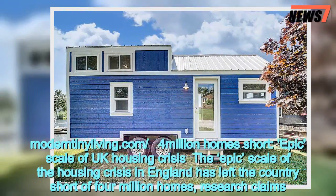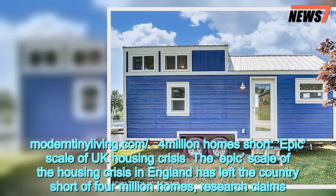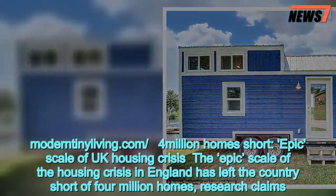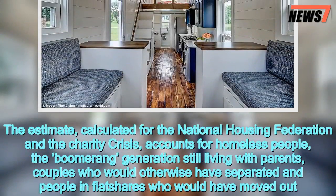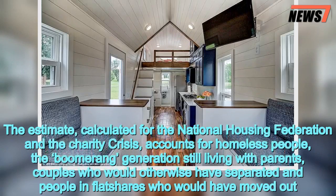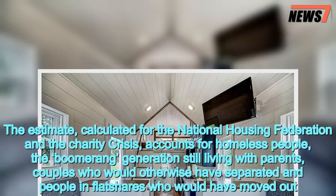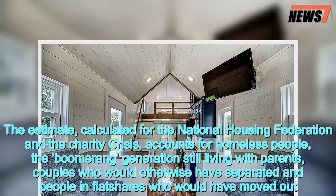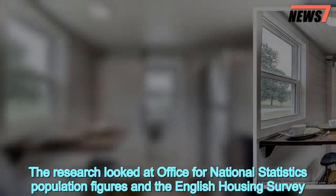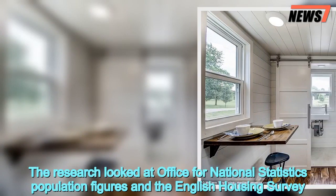Epic scale of UK housing crisis. The epic scale of the housing crisis in England has left the country short of 4 million homes, research claims. The estimate, calculated for the National Housing Federation and the charity Crisis, accounts for homeless people, the boomerang generation still living with parents, couples who would otherwise have separated, and people in flat shares who would have moved out. The research looked at Office for National Statistics population figures in the English Housing Survey.